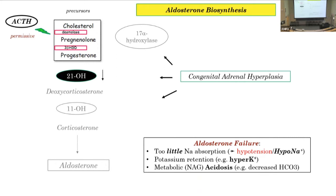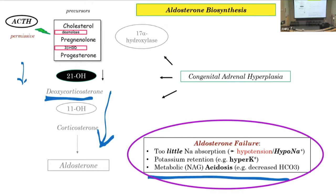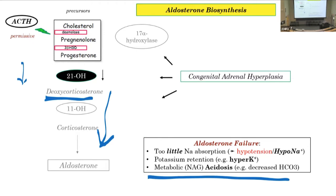All right, so we're talking about biosynthesis. First step, 21-hydroxylase, right? If you don't have 21-hydroxylase, you don't get to this little fella I call mini aldosterone. So you have nothing. This whole pathway is absolutely dead. And you have all those symptoms that we talked about of aldosterone failure: adrenal insufficiency, hypotension, hyponatremia, hyperkalemia, acidosis. Classic onset is going to be that young child, 10 days old, who presents with these signs or symptoms. But when 21-hydroxylase is deficient, you have aldosterone failure.